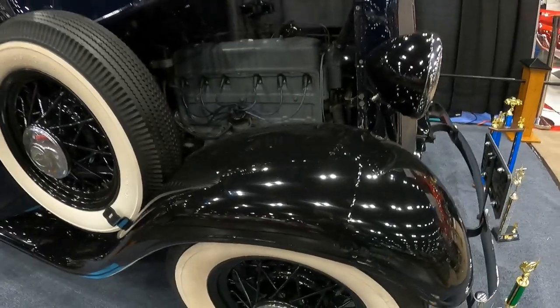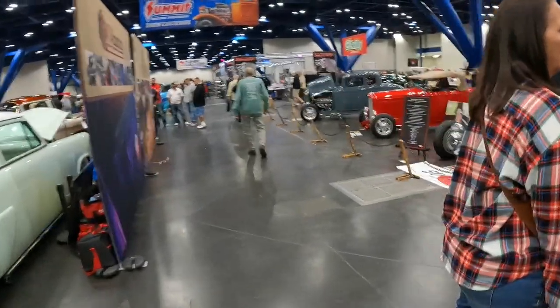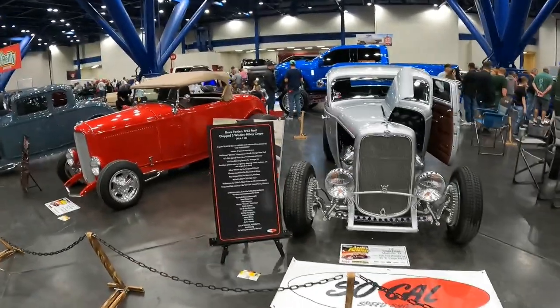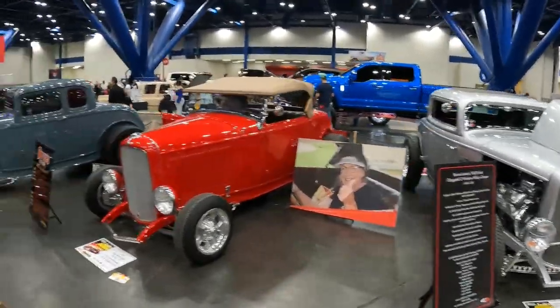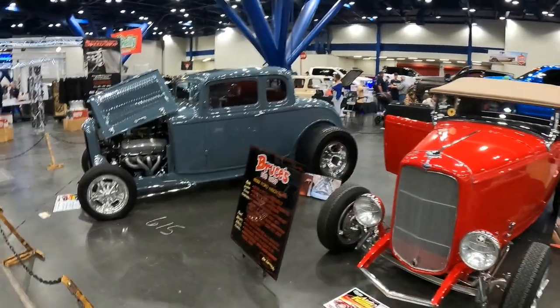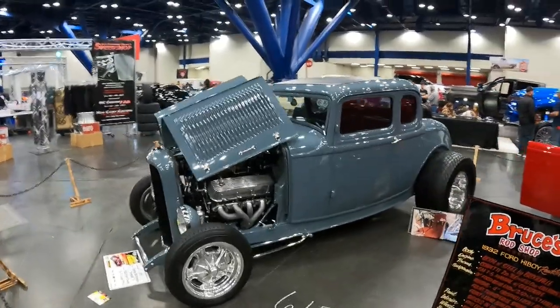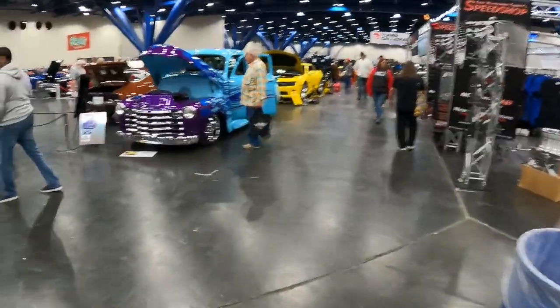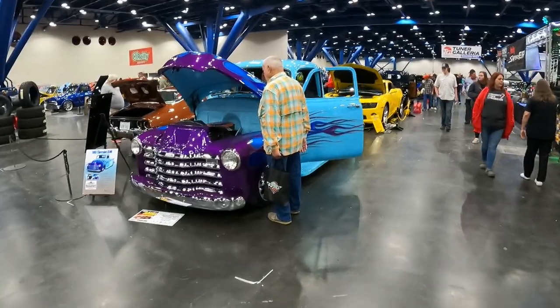See where the fender cracked, I think. Every year you see the same cars year after year, and there are some I've seen the last few years, but there's a lot of cars I don't really recognize, so I'm getting a fresh crop of cars. For a few years there were the same cars every year, about 3, 4, 5 years.